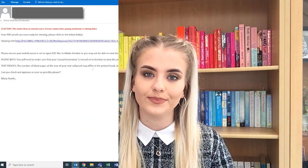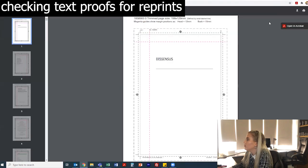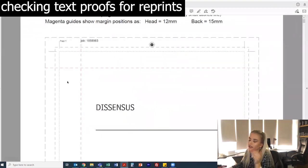It's Friday, so I have sent my titles to press today, which means sending the files to the printer so that they can start printing. I have sent those already, but I am waiting on proofs. When the digital proofs come through from the printers, I just have to check them, make sure they're okay, and they can go ahead on printing that. So this is a link to one of the digital proofs for the reprint that I'm going to look at now. The proofs look slightly different in terms of the red lines, basically.